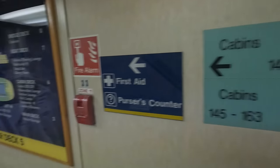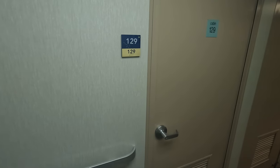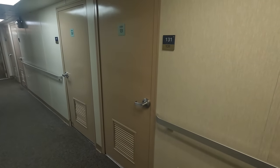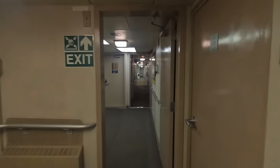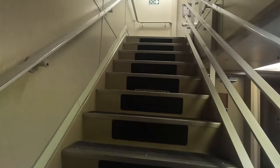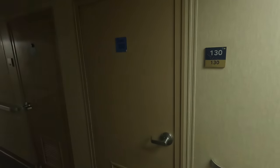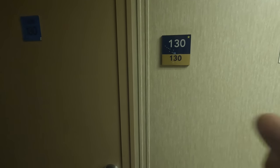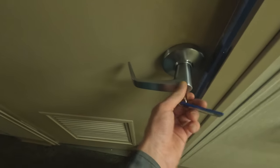Alright, where are we? We're 1:30. So look at this, 129, 131. It appears my room is missing. That feeling when you can't even find your room because the boat's so big. How can I not find it? I found it. Apparently on the other side of the boat is 29 and 31 and on this side is 30. I don't know why they alternate like that, but I found it. Home sweet home.